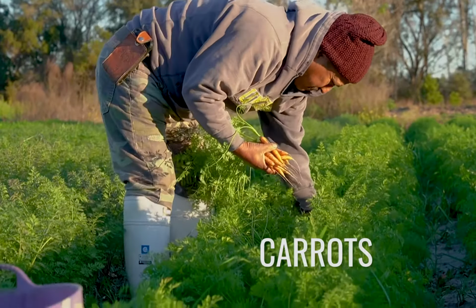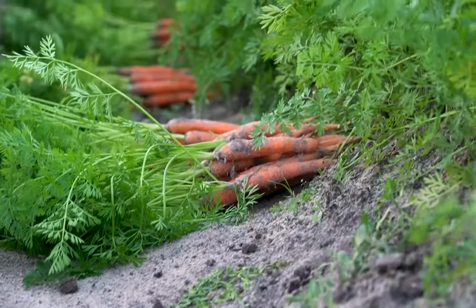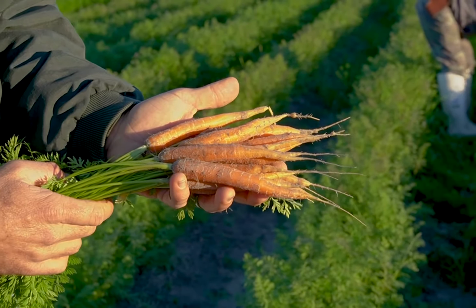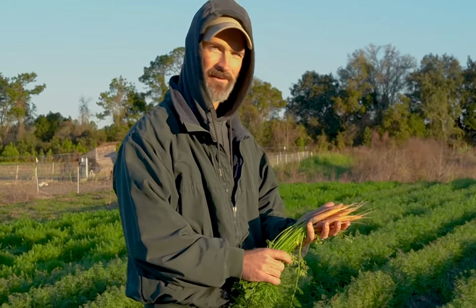Carrots have been a staple for us since our first season. We struggle each year to get a good germination and control weeds, but the flavor in our carrots is worth the fight. We use flame cultivation, micro irrigation, a lot of hand weeding, and even tractor cultivation to get these gems to come out right.